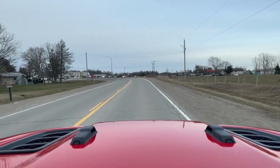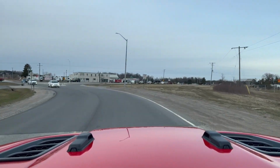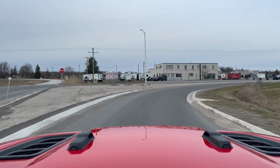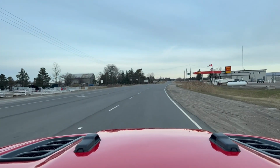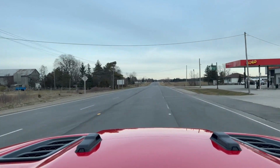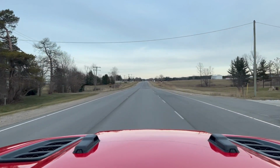You can see I'm coming right now at around 60, and I'm going to take a big, deep curve. When I am going with my FJ or 4Runner, I have to slow down here, but here, no, nothing. I just went right through it. It was around 60 kilometers per hour or something like that. No issues whatsoever. That's why I said it is more planted compared to the other two vehicles.